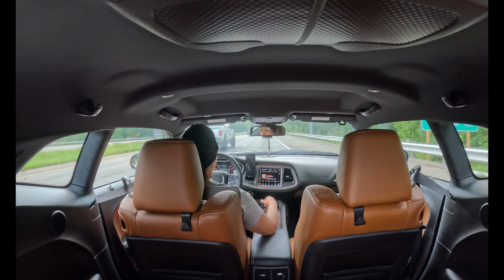I believe it comes with 325/35 20s, all seasons. They were saying the 0 to 60 is 3.3 seconds. In a quarter mile, I think it's 11.5 seconds. 260 miles of range, and the top speed is 134 miles per hour. Now let's talk about the pricing.